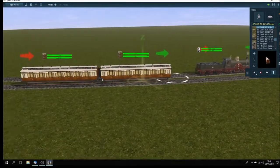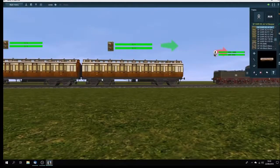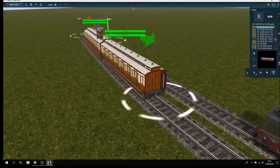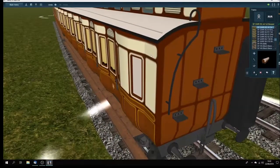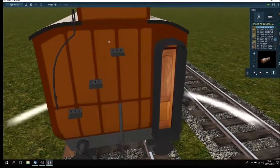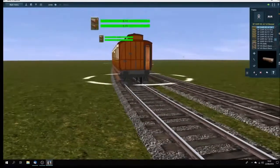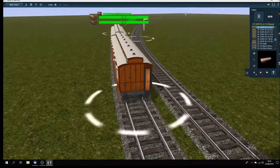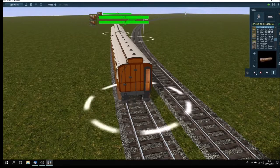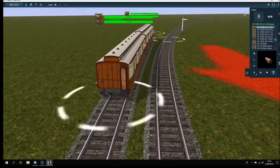The reason why I've started off with a sleeper is because of this rather strange bayed side. See how this bays out from the side of the normal profile of a carriage. In fact, when you pull back a bit, it's almost like there are 7 of those guard's ducket or tumblehome bays there, and there's 4 on this side.